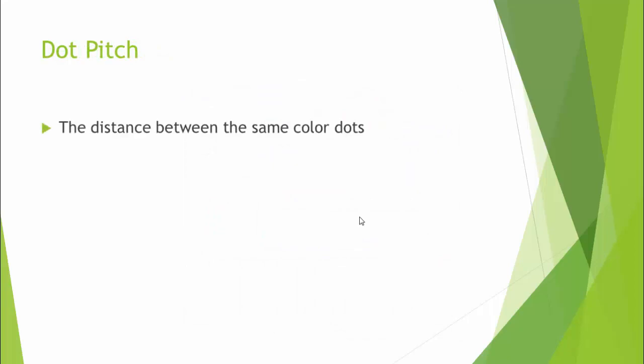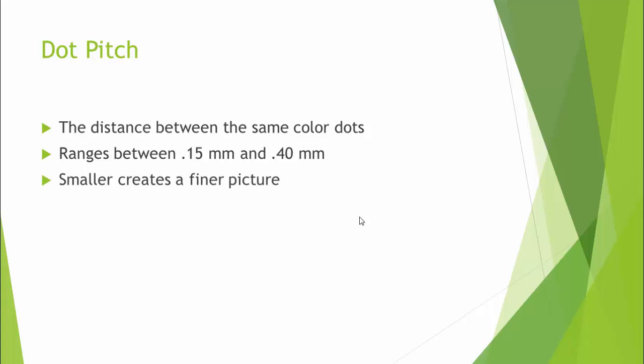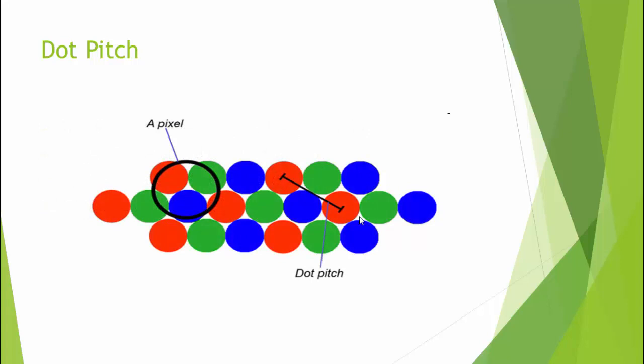Dot pitch is the distance between the same color dots. Ranges typically on monitors between 0.15 and 0.4 millimeters. Obviously, the smaller that is, the finer the picture is. We want to see numbers less than 0.22 millimeters. So if we look at a given screen, if we can take out a microscope and look at it, a pixel would be the triangle of these three dots, and the dot pitch is the distance between the center of the same color. So red to red, or blue to blue, or green to green. If you're good with geometry, you'll realize that that should be the same number for given colors.